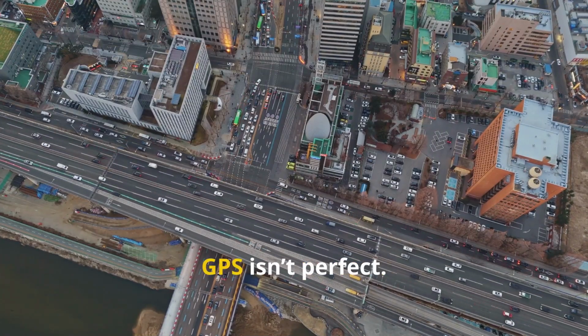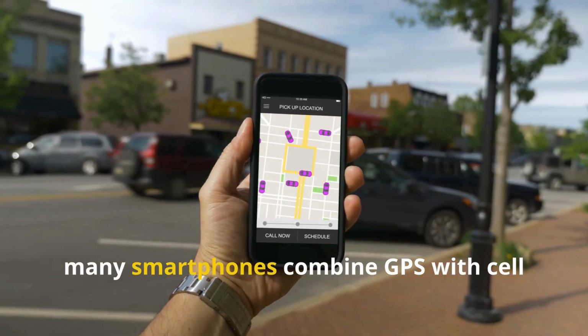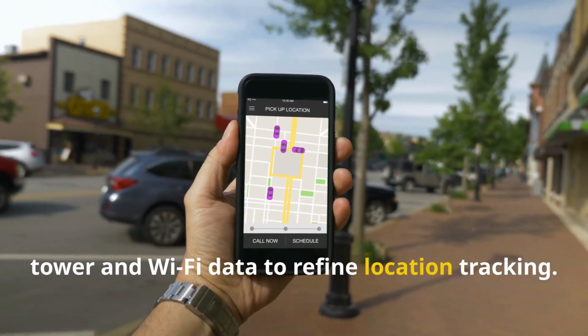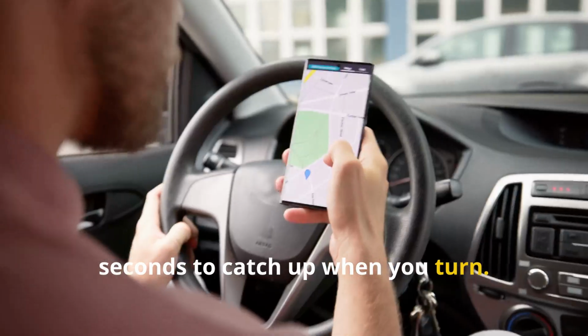Despite its precision, GPS isn't perfect. Signals can be blocked by buildings, trees, or tunnels. That's why, in cities, many smartphones combine GPS with cell tower and Wi-Fi data to refine location tracking. This is also why GPS can sometimes show you on the wrong street or take a few seconds to catch up when you turn.